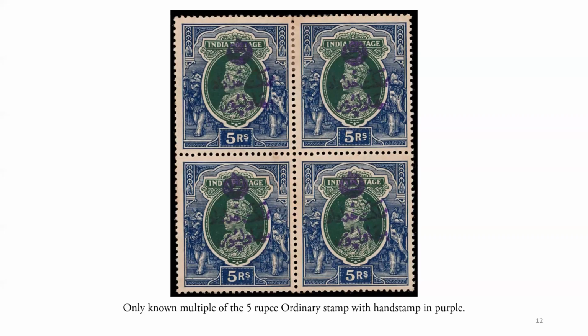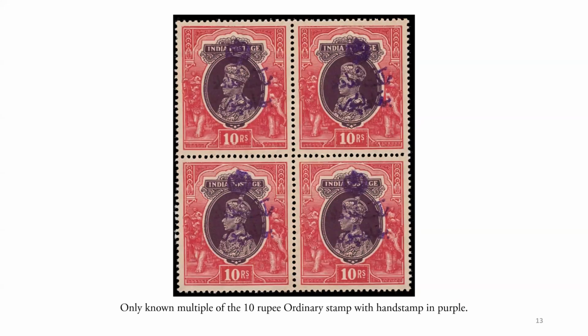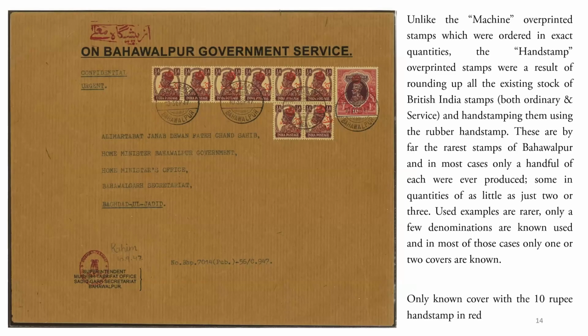Here we have a block of 4 of the 5 rupee with the purple hand stamp. And here we have a block of 4 of the 10 rupee with the purple hand stamp. These are all my favorite items, but this really is pretty high on that list.